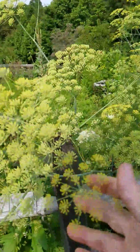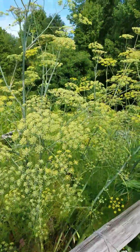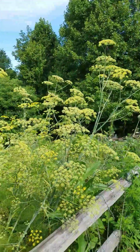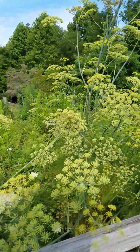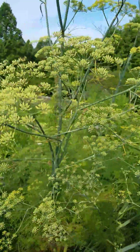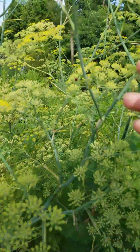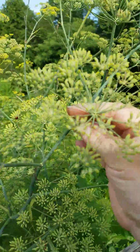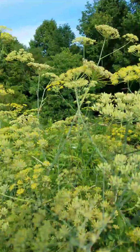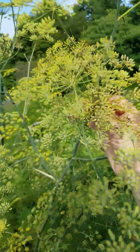We are here in one of the gardens looking at the fennel. This is my fennel plant. It has just gone crazy. I started this fennel 3 years ago and it comes back every year and it just gets bigger and bigger. I didn't harvest this one this year because I wanted seeds from the fennel. This one is already starting to, as you can see up here, some of them are getting ready to harvest.